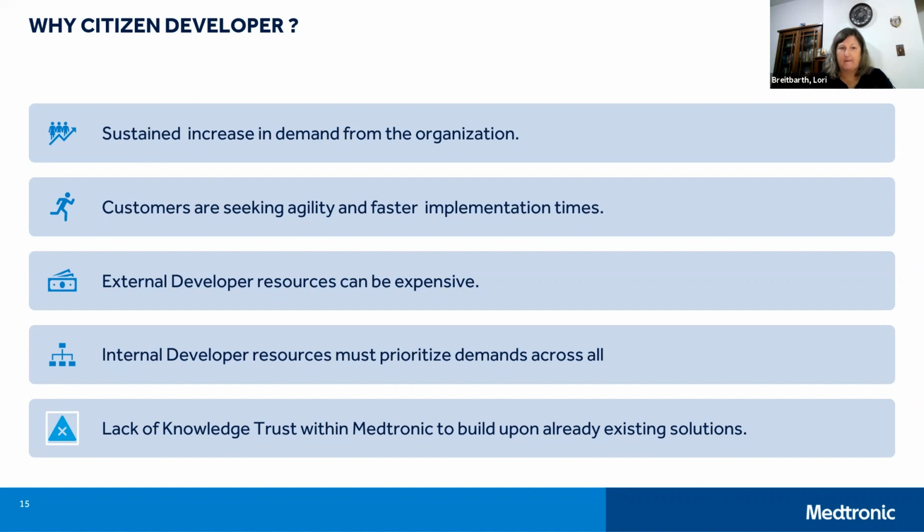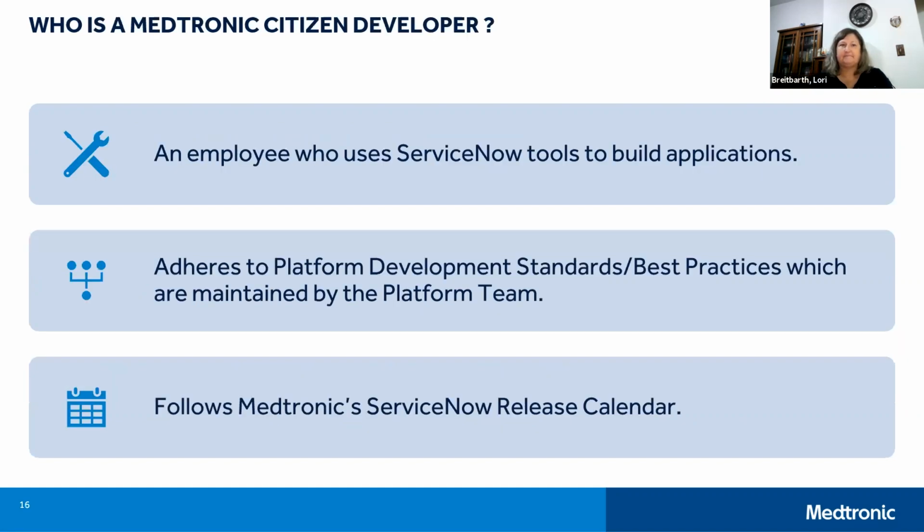We turned to external resources for more capacity to do more, but we found that they can be very expensive. And despite the amount of knowledge transition you perform, some of the knowledge trust within Medtronic was still missing to build upon the solutions that the external developers had delivered.